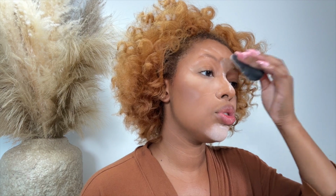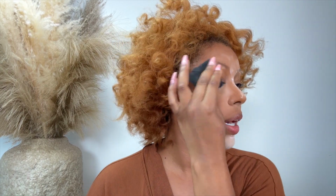So I am setting all of the same spots that I applied that concealer. One, because I applied that concealer, and with concealers you don't want it to move. I'm also setting around here, as you can see, because I want to make sure my smile lines stay in place. And I get oily in my T-zone, so even if I didn't apply concealer in those places, which sometimes I don't, I would still apply this powder in the same exact spot. The powder goes in the same spot.